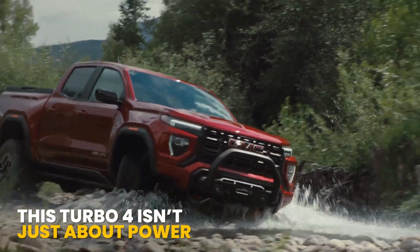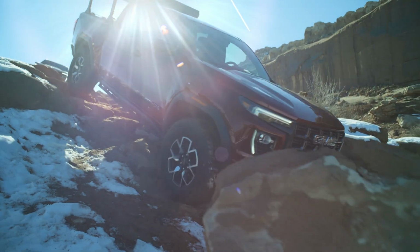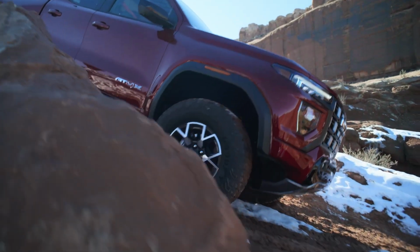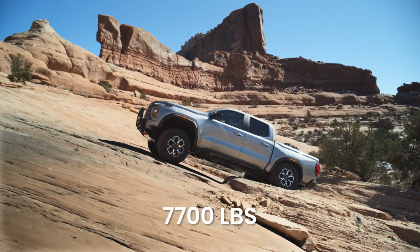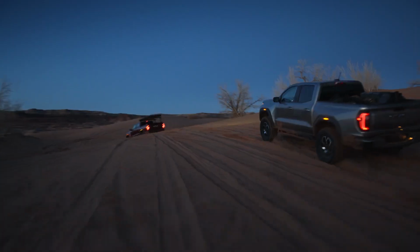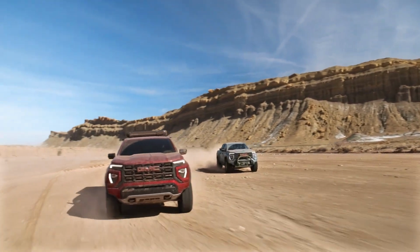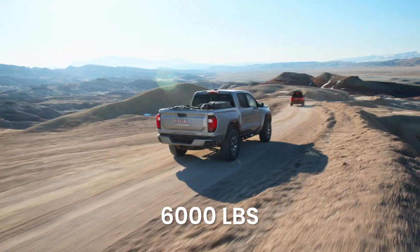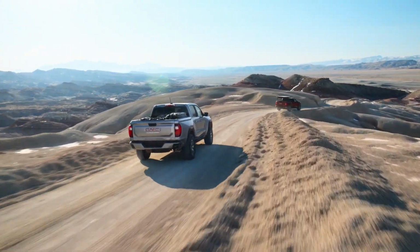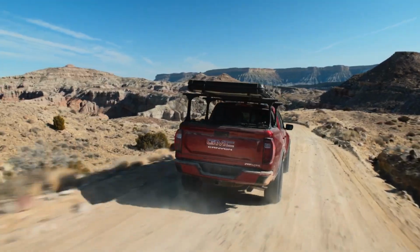But here's where it gets interesting. This Turbo 4 isn't just about power. It's also one of the main reasons why the GMC Canyon boasts excellent towing capabilities. If you opt for the base Elevation or the AT4 or Denali trim levels, you can tap into a class-leading towing capacity of 7,700 pounds. That's a lot of pulling power. But when you venture into the off-road territory with models like the AT4X, the towing capacity does decrease a bit, but it's still impressive at about 6,000 pounds. For the more hardcore AT4X AEV edition, you're looking at a still respectable 5,500 pounds of towing capacity.